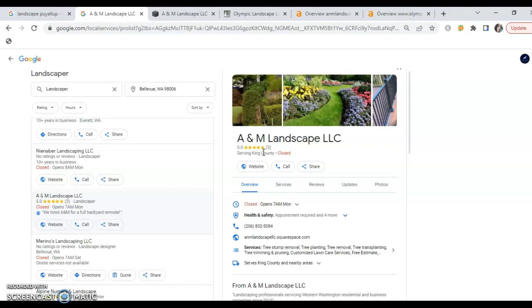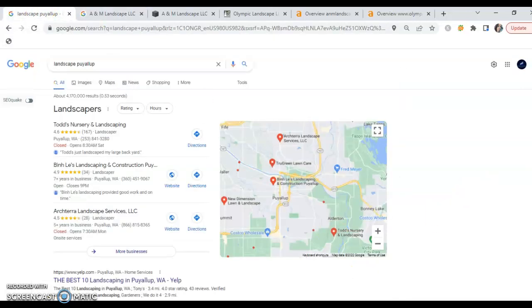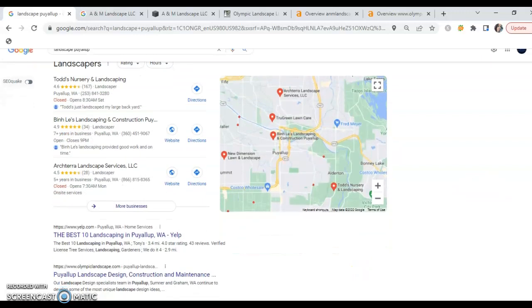The next thing that needs to be done to optimize this listing is you need additional citations. A citation is anytime that your business name, telephone number, and address are listed on the internet, Google issues a citation to you. So what you want to do is beat your number 1 competitor by roughly 50 citations. The reason for that is it will not only help you climb the ranks, but it'll allow you to keep your position once you get there. You want to have a gap between you and your number 1 competitor so that you can retain that spot, okay?